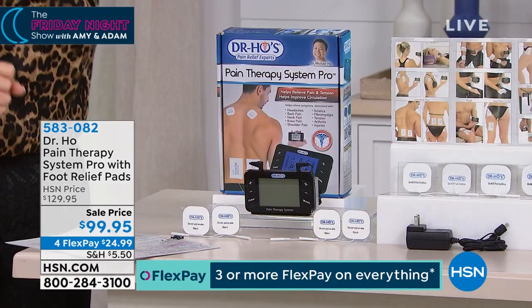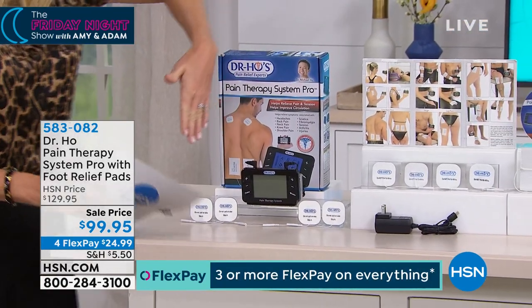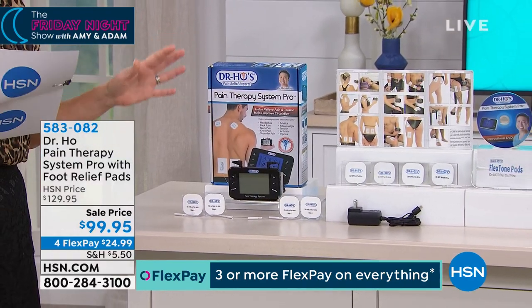In fact, the FDA cleared this device that Dr. Ho has created and brings to us the biggest and best value he has ever done in the history of HSN to get rid of those aches and pains. This is an FDA-cleared, medical-grade, class 2 device to get rid of those pains. In fact, today, we have the biggest and best configuration that's usually $220 on his website, and we're gonna go over everything because we have a lot of extra goodies here at HSN.